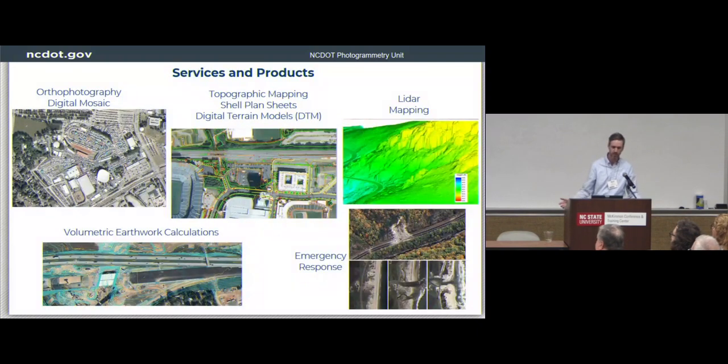Some of the services and products we provide: of course, imagery. We get a lot of our data from images, so orthophotography and digital mosaics. We partner with NCDIT's CGIA group on NC1 Map. For most folks that know NC1 Map or the statewide ortho program, we offer technical and advisory services to them and have been a part of that program since 2012-ish, 2010-ish. On the preliminary engineering side, we provide topographic mapping, shell plan sheets, and digital terrain models. DOT is our home, and about 95% of our work is related to DOT projects, but we do partner with other state agencies.